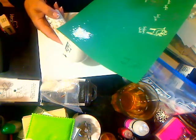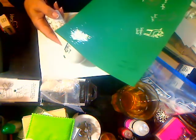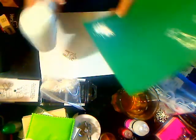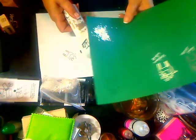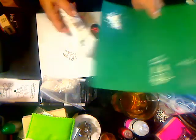Oh, I see some of it opening up. Alright. They had it in a lot of colors. I went for white, thinking snowy. Maybe it's mica flake, I don't know.